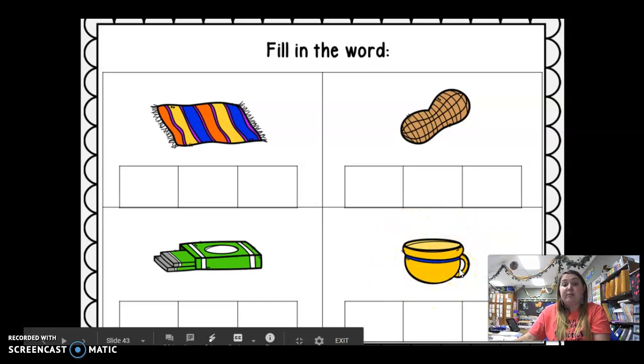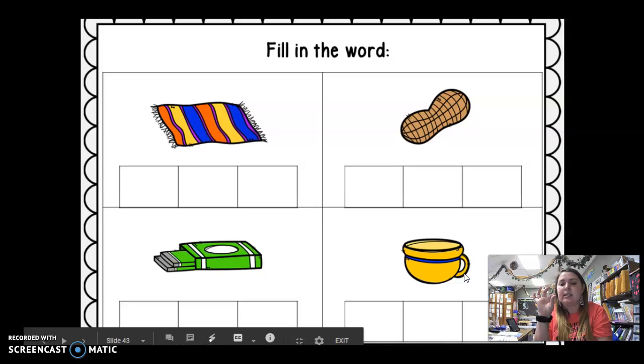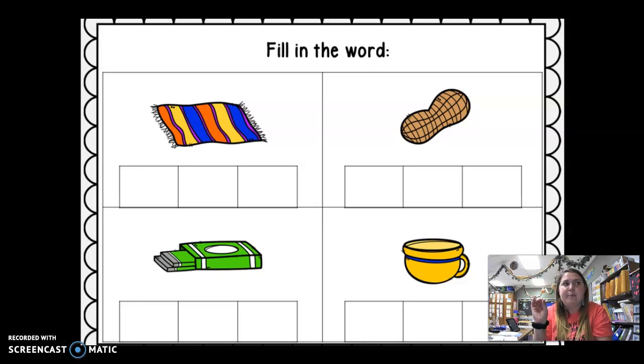All right, what is this a picture of? Oh, it could be two different things. I would say it could be a cup or a mug. Let's do cup. Here we go. Cup. What's our first sound? K. What says K? C. What says U? What's our last sound? What says P?